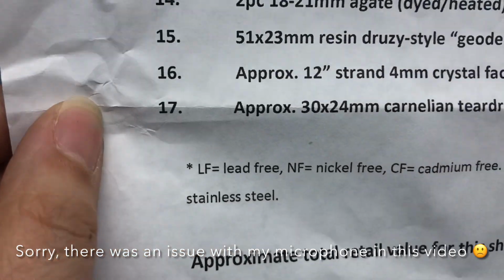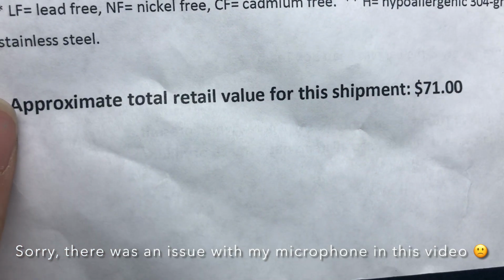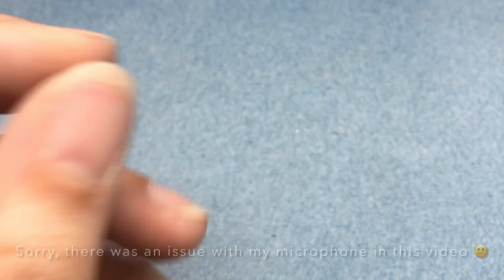I'm going to get everything together and we'll take a look. Okay, so this month I noticed there are only 17 items. Some months we get up to 22, so that's surprising. And they say the approximate total retail value for the shipment is $71. I think that's highly open to interpretation. So a lot of people said, oh, I can't wait to see what you say about this box. So far from what I'm seeing, it's really pretty.